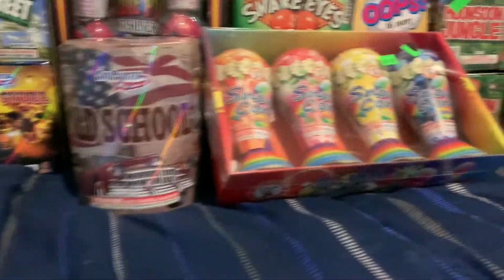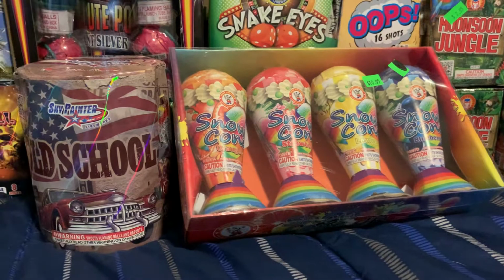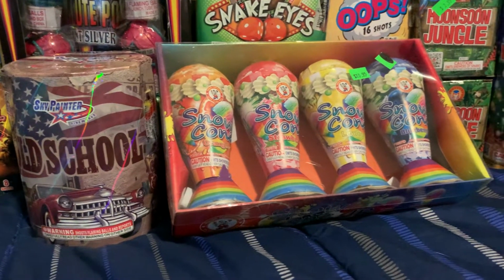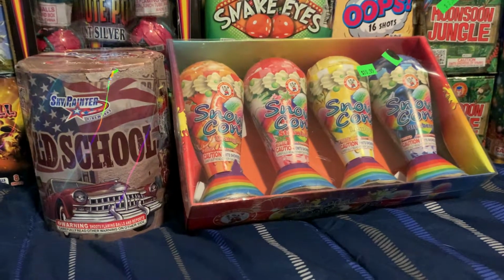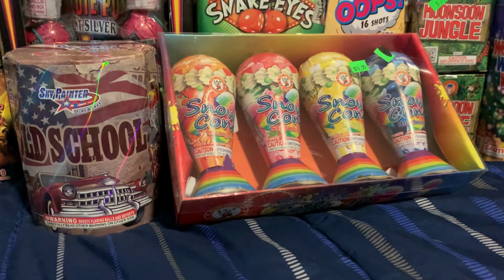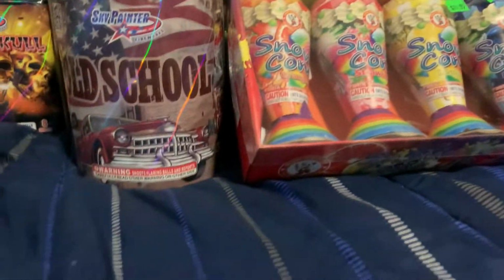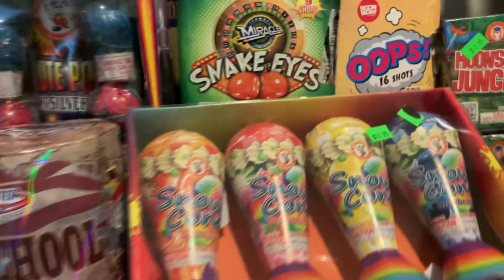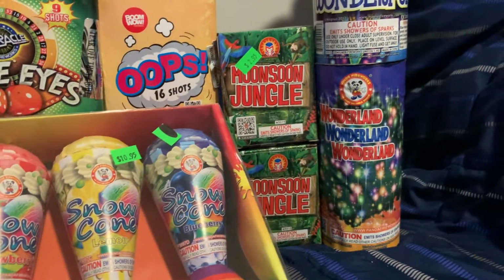Next up from there, I decided to go with the full 4-pack of snow cone fountains. I originally wasn't going to do this, but none of the snow cone packs were broken down, and I didn't really feel like doing that. I kind of felt bad doing that, so I just decided, screw it, went with the whole 4-pack, the barcode price of $12.95. And then from there, got 2 Monsoon Jungle by Magnus.